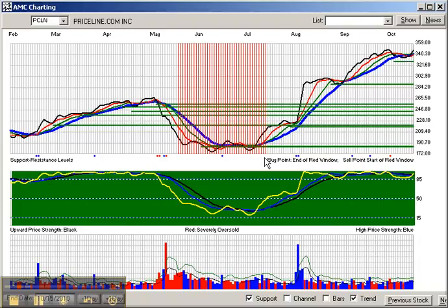So using north of the blue, you would have been in here at this support line, and you'd have held that stock basically up to $302 and then entered again after about a week period of when it's just falling. But hey, look at this. It never crosses the blue moving average until October. I mean, that's incredible.